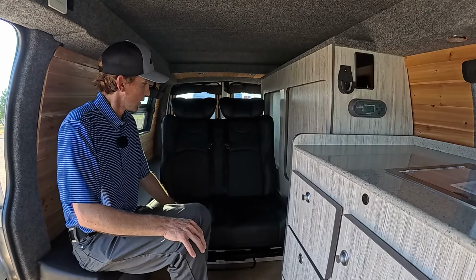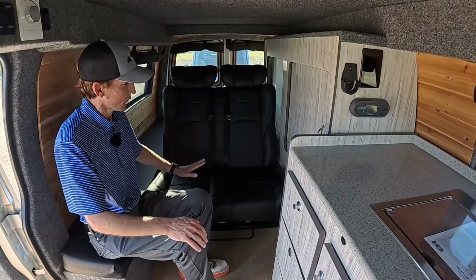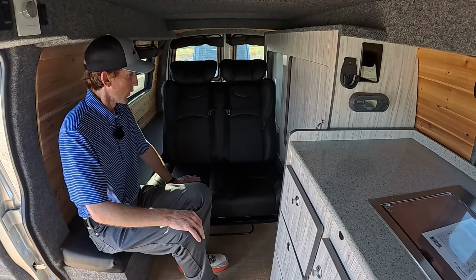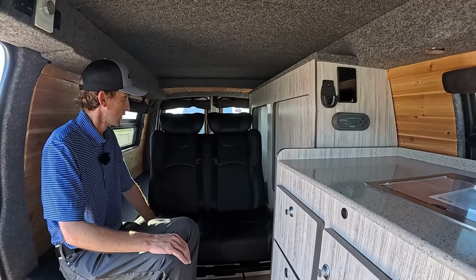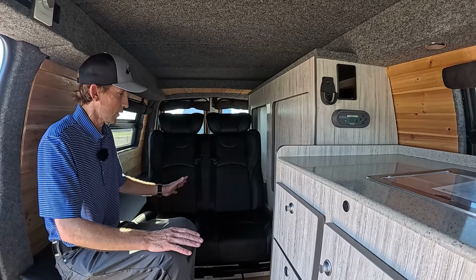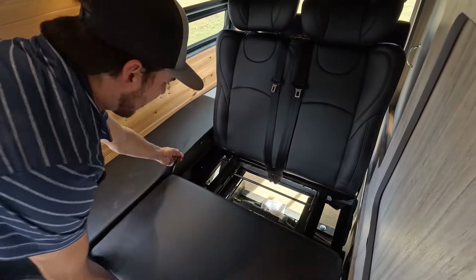But then you've got a nice comfortable seat back here that's shaped. I mean, this is not your old flat sofa. Seat belts, everything. You're perfectly legal with kids running down the highway, feel safe. But then you get to camp and this thing flips and folds and makes a bed.